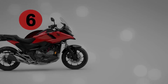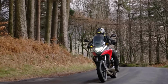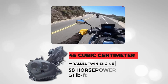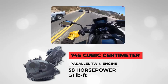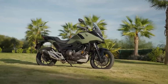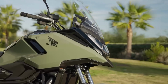brilliance. Number 6. Honda NC750X DCT. Commuter-friendly efficiency meets touring-grade comfort in one of the most underrated motorcycles in Honda's lineup. The NC750X is powered by a 745 cubic centimeter parallel twin engine tuned to produce 58 horsepower and 51 pound-feet of torque. This engine is all about low-end torque and efficiency, delivering a relaxed but steady ride that doesn't wear you out on longer trips or daily rides.